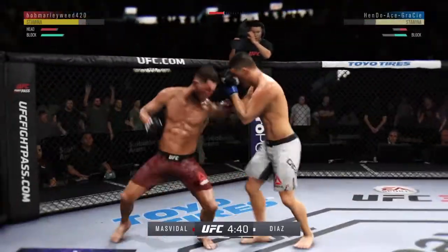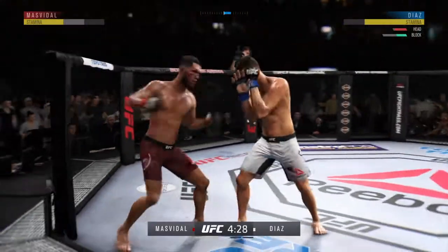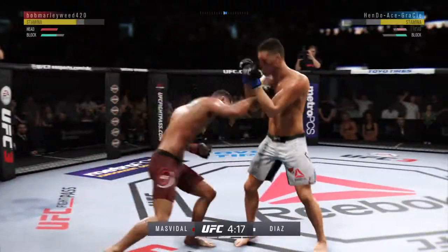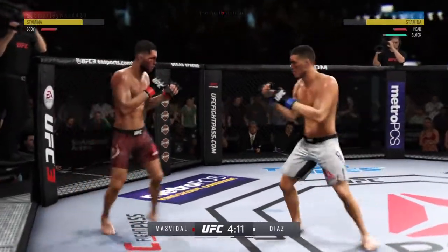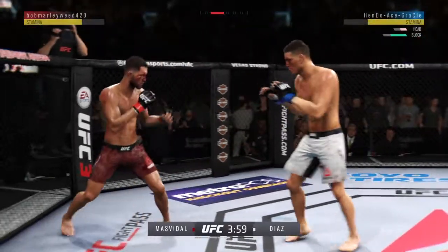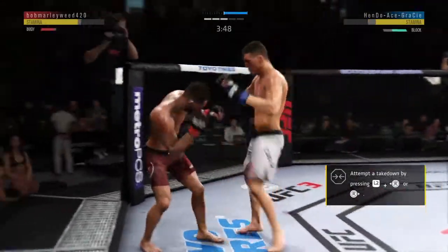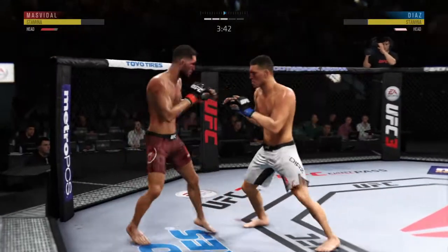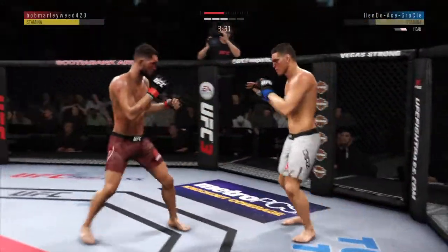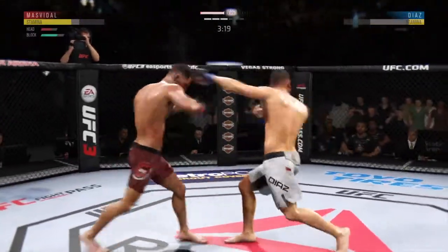Whoa! He's got him hurt here. Masvidal's shot there is blocked. Well, he continues to land a high number of strikes here, just like he did in the previous round. This is a world-class display of striking here tonight. Oh! He's got him up here. Oh, very nice. Oh, he might be out. Wow!